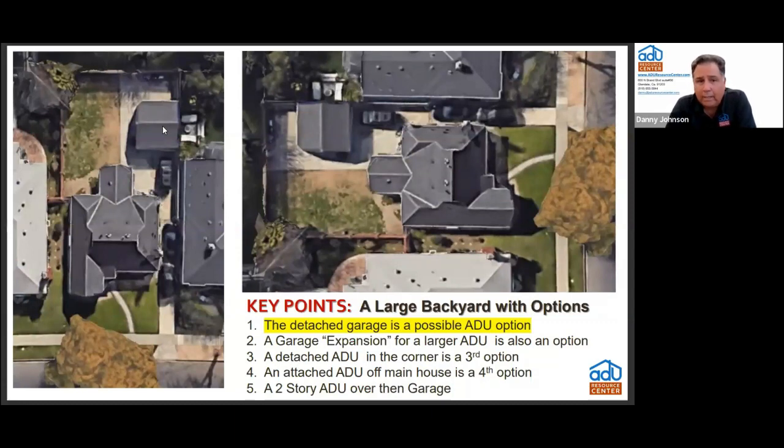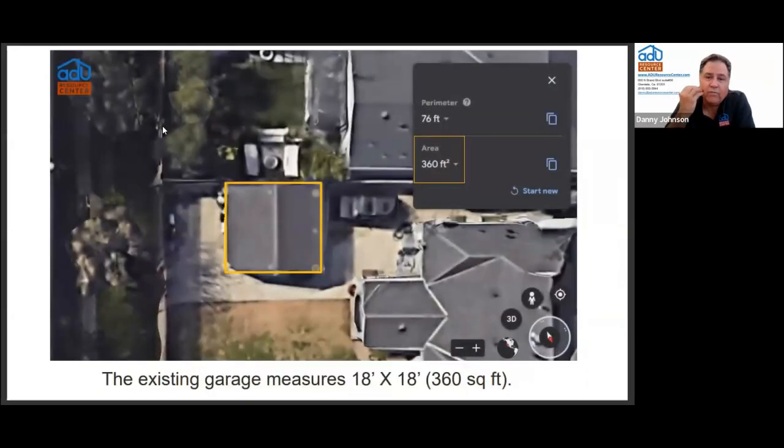Now, granted, when I made this, Dave, I kid you not, I went from Google Earth and I zoomed in, and the very first house I found is the one I use, and this is it. I didn't pick, I just zoomed in, because it'll work on any property. So the first thing we identify is, okay, you've got a garage. It's an 18 by 18 square foot garage, so we know it's 360 square foot.